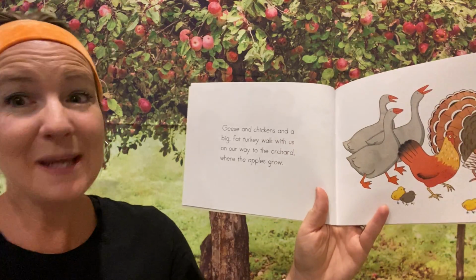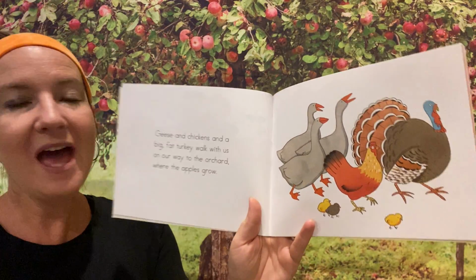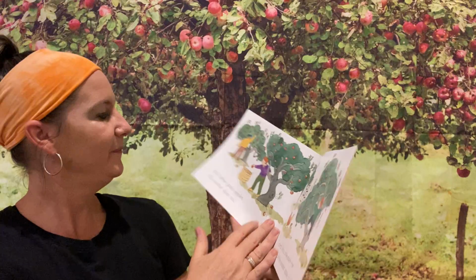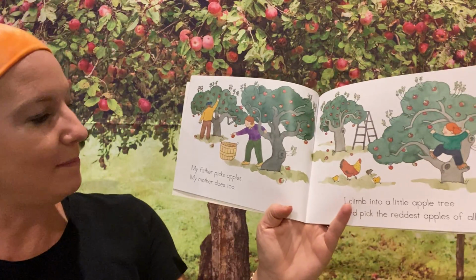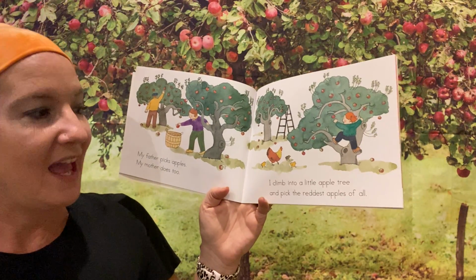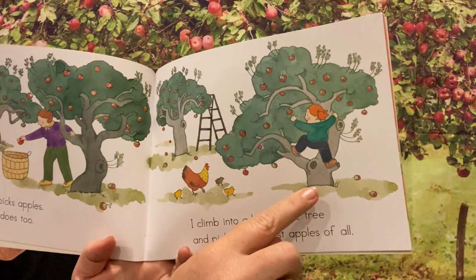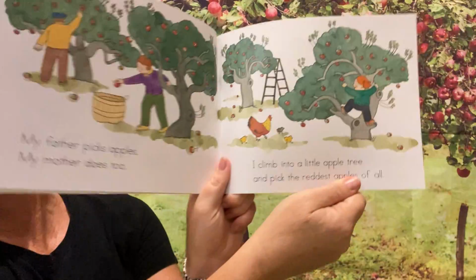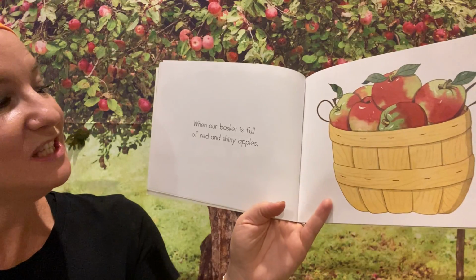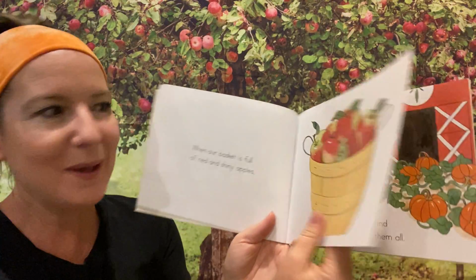Geese and chickens and a big fat turkey walk with us on our way to the orchard where the apples grow. My father picks apples. My mother does too. I climb into a little apple tree and pick the reddest apples of all. Yes, so that illustration right here, it's also found on the back cover. Look, matching. When our basket is full of red and shiny apples, look, it's overflowing. Those apples look so yummy.